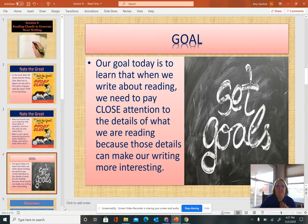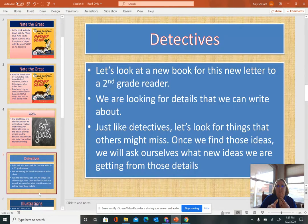So, detectives, what we're going to do is look for a new book for our new letter to a second grade reader. It could be a friend in our classroom, or it could be somebody who maybe will read the book in a couple of years from now. We are looking for details that we can write about. And just like detectives, we're going to look for things that others might miss. Once we find those ideas, we will ask ourselves what new ideas we are getting from those details.